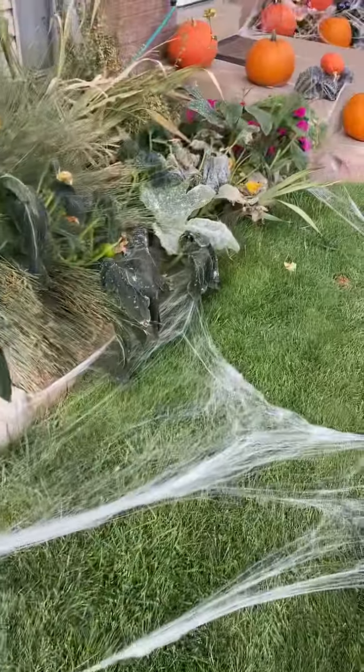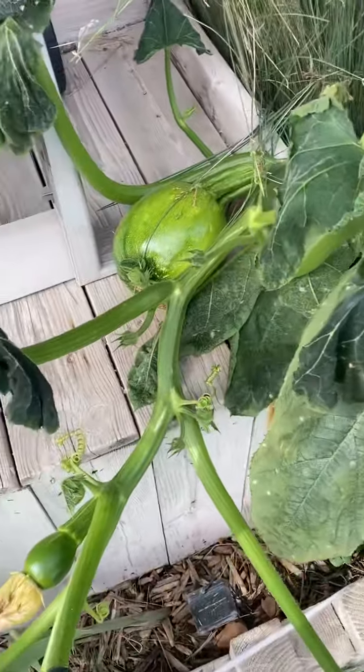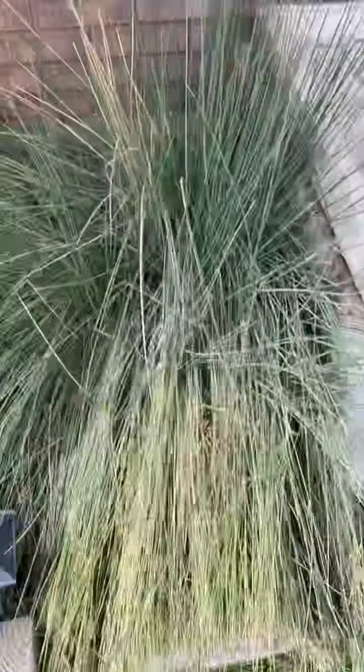Here's the pumpkin plant out front. It's not doing good anymore. Ooh, but we got that big pumpkin right there. Man, I wish it would have grown more. We got that one and this one. I'm so sad about that.